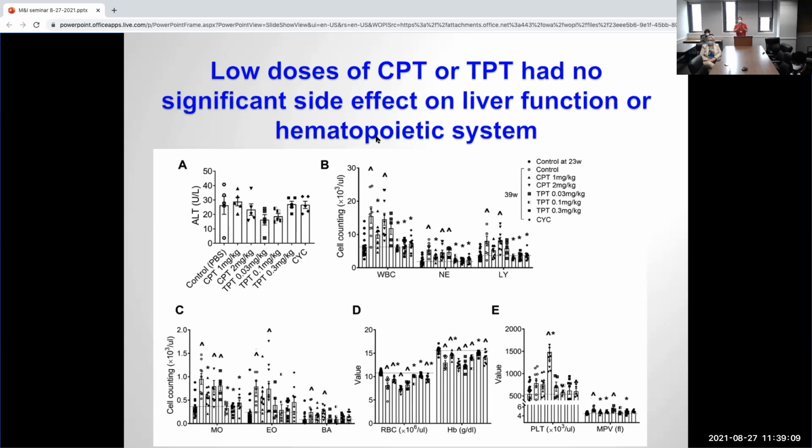We show this because it's a chemo drug, and people always want to ask about side effects. Cyclophosphamide is also a chemo drug, and it causes a lot of side effects, so we measured the side effects. You can see the liver toxicity is no change, the ALT has no change.